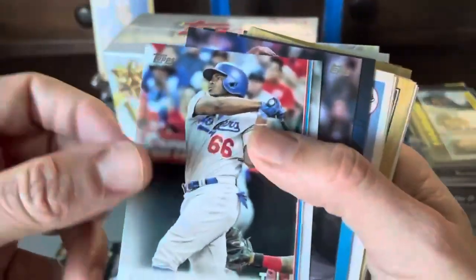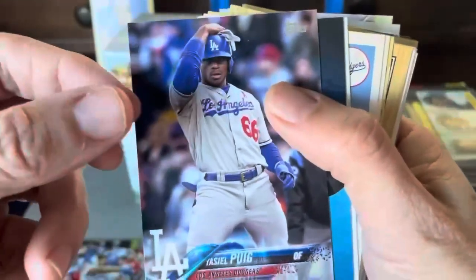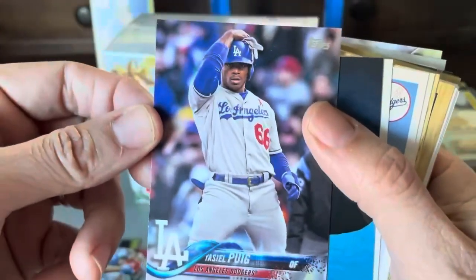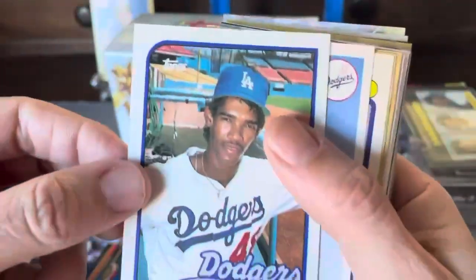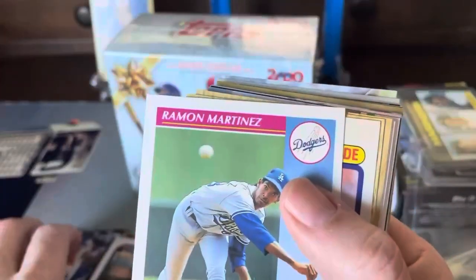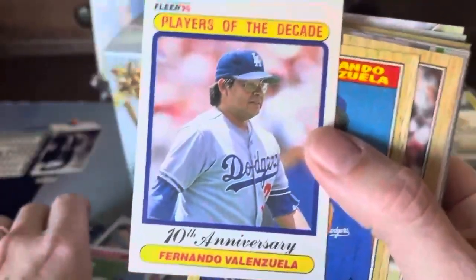I love Yasiel Puig. Puig is your friend. Another Yasiel Puig. That's a cool card. I've never seen this card right here. That's awesome, man. Thank you so much. Look at that beautiful card. A Ramon. Looks like a headshot there. Sweet. Ramon Martinez. What a stud. Ramon Martinez, player of the decade. One of your mom's favorite.